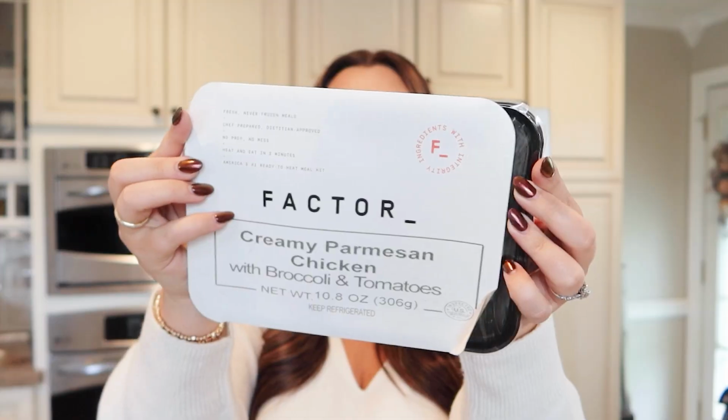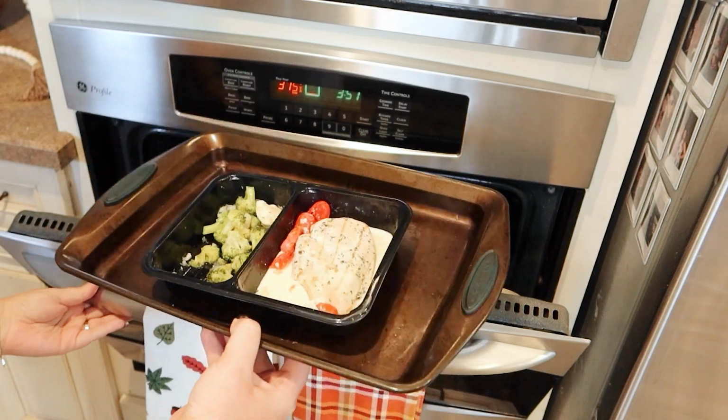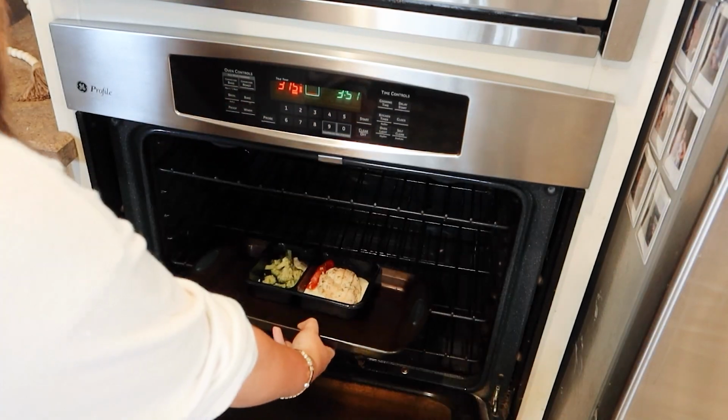It is lunchtime, so I'm going to cook one of these today. I think I will just do the creamy Parmesan chicken. So you just take it right out of its sleeve, just pop it on a baking sheet, and of course be sure to remove the plastic packaging. And the oven is heated up, so we will go ahead and pop in our Factor meal.